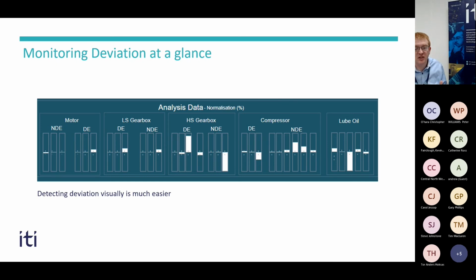So the user experience is really important to being able to use the data that you're presenting. It's really key to make sure that we can do all the clever analytics we want in the world, but if they're not presented well to the end user so that they can be consumed easily, then you might not get the benefit out of them that you're actually expecting.